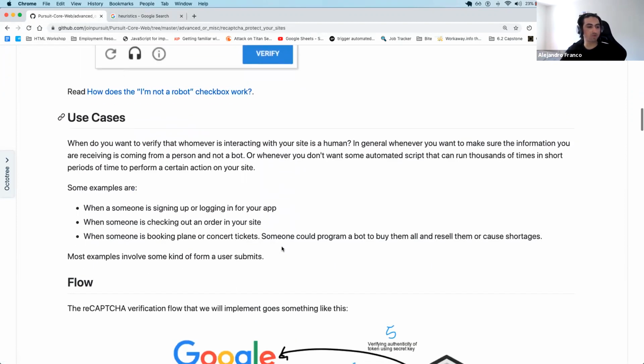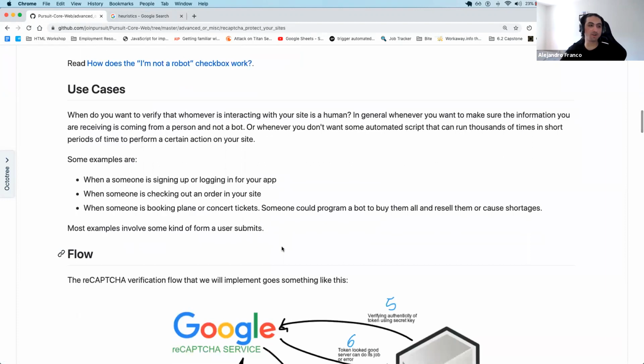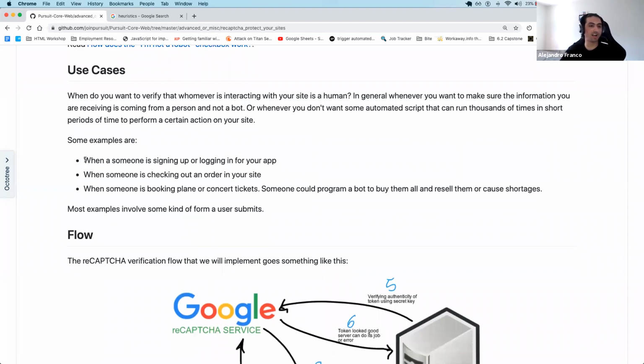Okay, so let's talk about where you would want to use this. Basically, whenever you want to tell a human apart from a bot, and make sure the information you're getting is coming from users and not from a script that can run thousands of times in short periods of time to perform certain actions on your site. Some examples are one that Ashia mentioned: when someone is signing up or logging into your app, you don't want thousands of bot accounts being created. When someone is checking out an order on your site, I had this happen to me, but I don't remember exactly the site, where before I checked out, they asked me to log in again and verify that I'm a human.